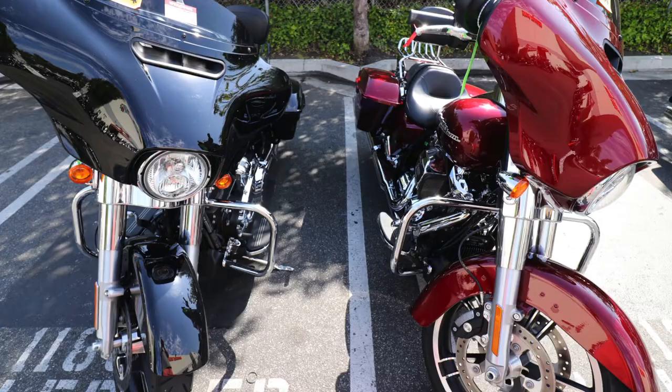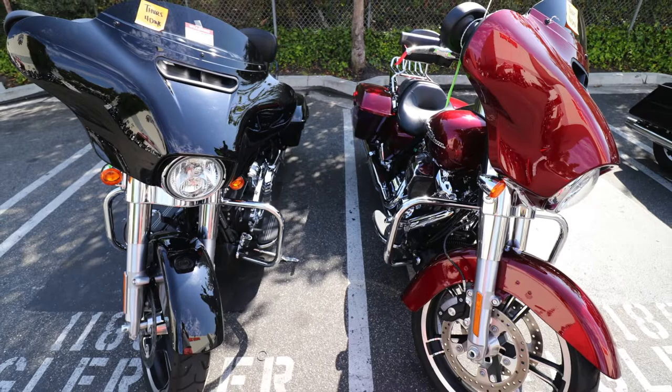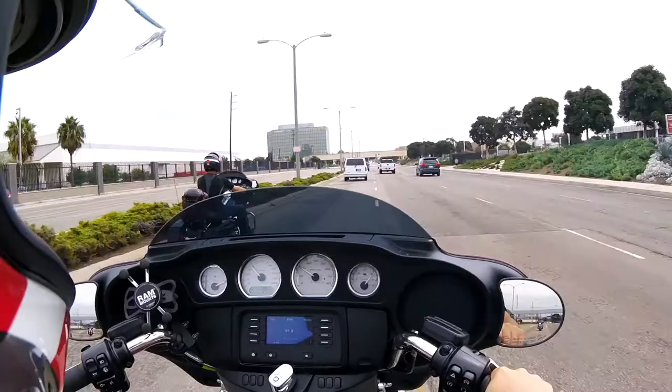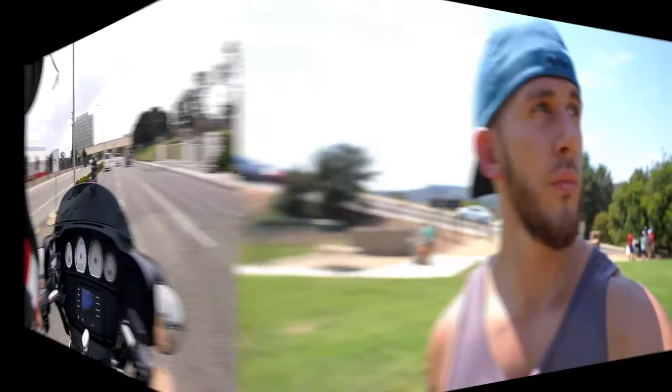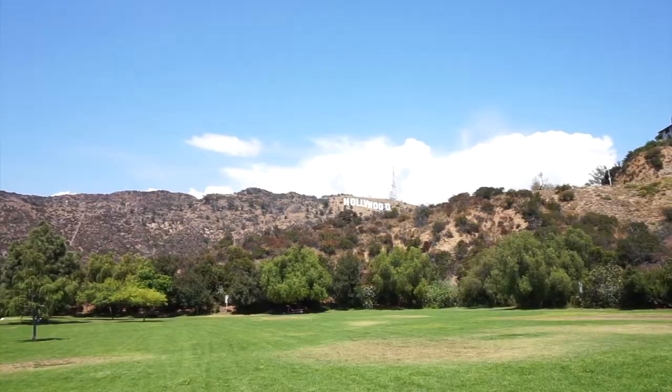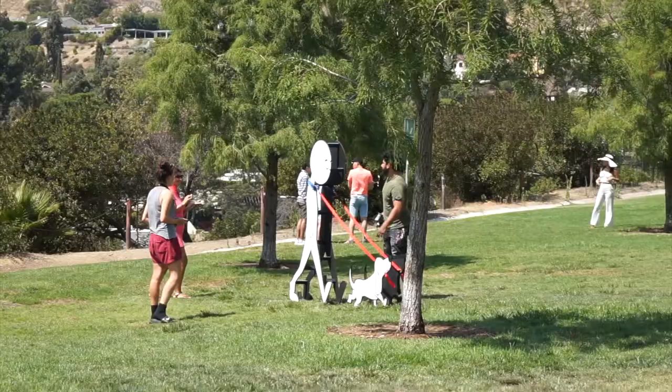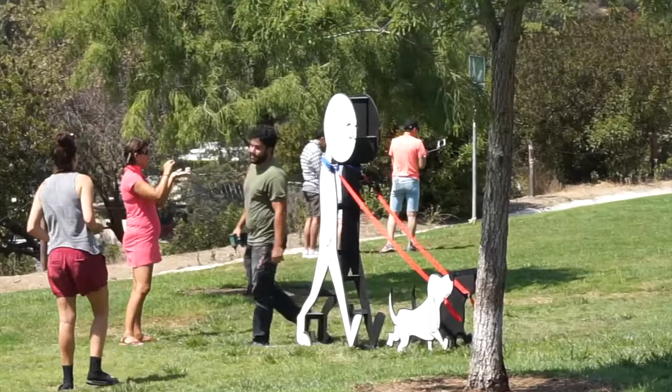As we finished filling out our paperwork, we were anxious to get on our new bikes. So we left EagleRider and headed to the Hollywood sign. First stop on the tour is the Hollywood sign. I know it's a touristy thing, but everyone's gotta see it at least once, right? So it's right up there. I don't know what these people are doing over here, but apparently they're building something.